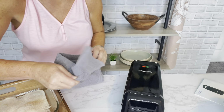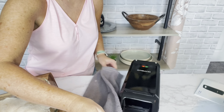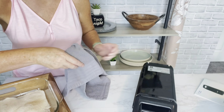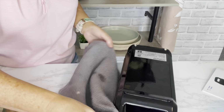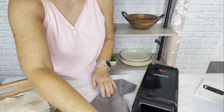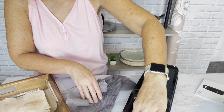So it's been 5 minutes, so I'm gonna flip this. Just be very careful. I can't even believe they suggest this. There. So another 5 minutes, I guess. All right, I'm gonna flip it back over to open it. See. So be very careful.